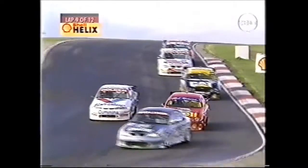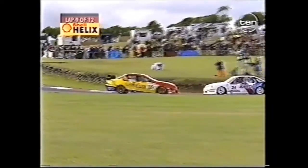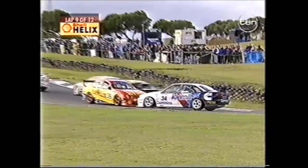Now, we've had word through that Paul Radisich has had a spin. Now, this is coming down into MG. Tander's on the inside, and whack, contact there. Around they go. So whether Radisich didn't see Tander making the inside move, Larry, what do you make of that?